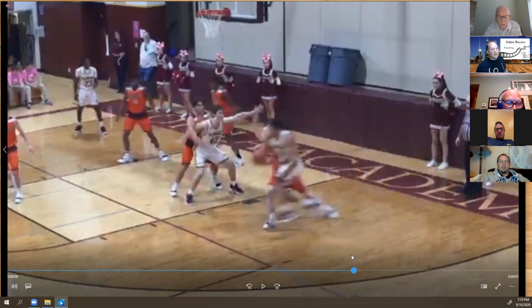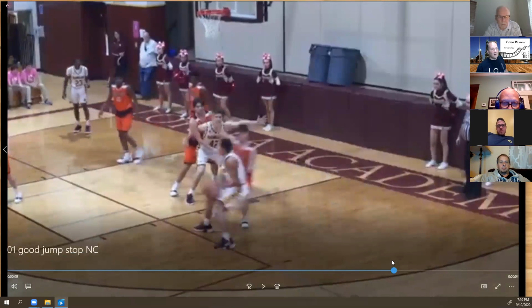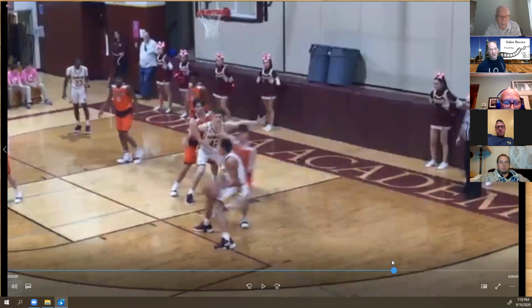Besides pass or shoot, he can land with both feet simultaneously. He can only do one thing: land with both feet simultaneously. And that kid's pretty good. That was relatively simultaneous. I usually give a little bit of allowance to kids because sometimes it's not the easiest to do. The more athletic you are, the easier it is. But if it's relatively close, I'm going to let it go.